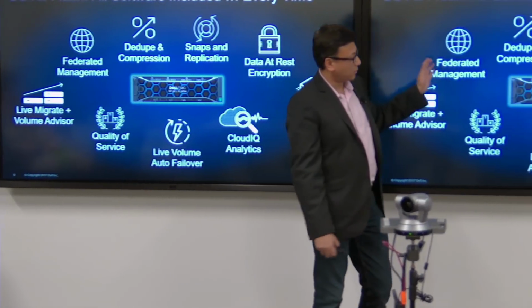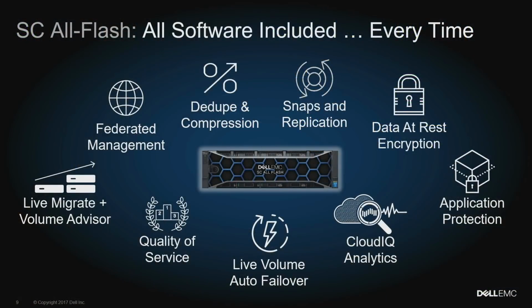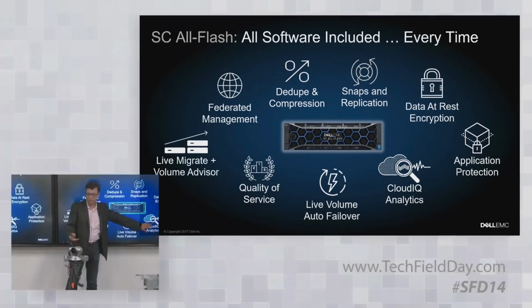When we talked about all software, I wanted to give you a flavor of the different types of software. This is not a comprehensive list, just some of the key software that's now included with the box. When you buy the box, all of this is included. Dedupe and compression are included. Instant Replay, which is our snap and replication technology, is included. We include data at rest encryption; you still have to buy the key manager, but the encryption part is included. We also offer application protection and consistency, which we call Replay Manager, so you can take application consistent backups. Cloud IQ analytics will also be included with the account.